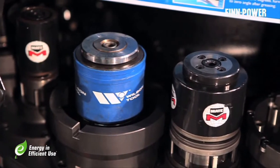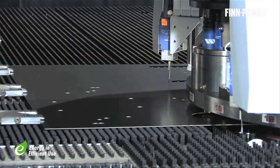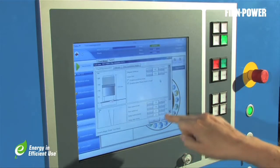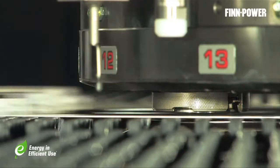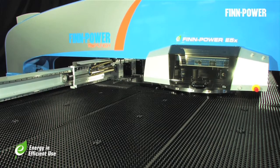The FinPower turret offers full customization possibilities. Fixed, index, or multi-tools can be chosen. Over 100 tools can be simultaneously available when additional multi-tool stations are used. Tool holders and multi-tools can be changed and updated whenever needed.